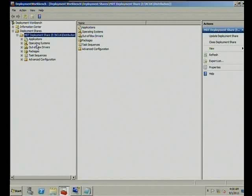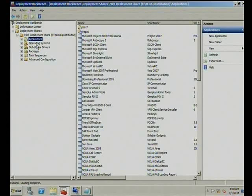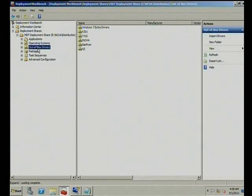I wanted to show you the options you can add to MDT. Notice you've got applications, operating systems, drivers, and packages.